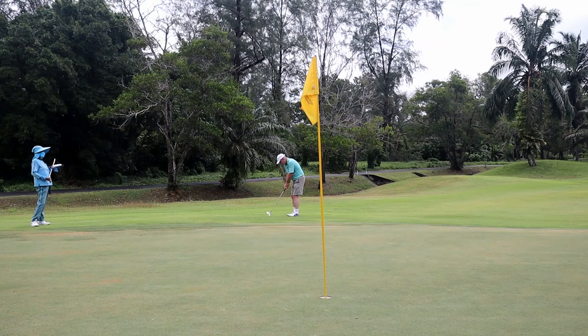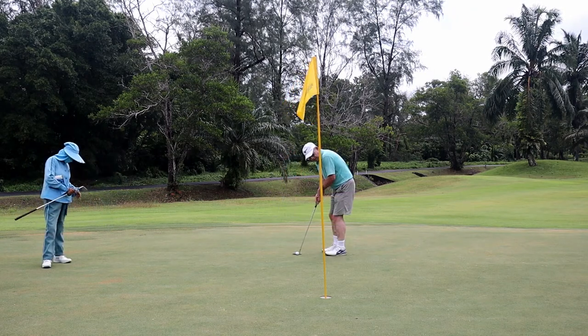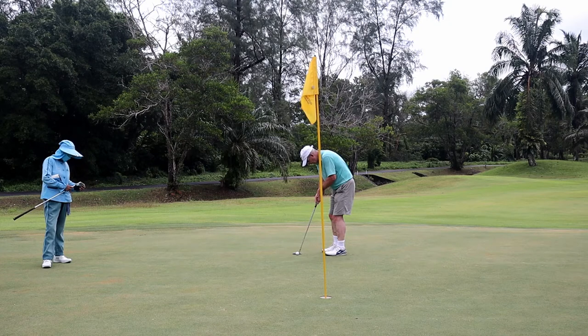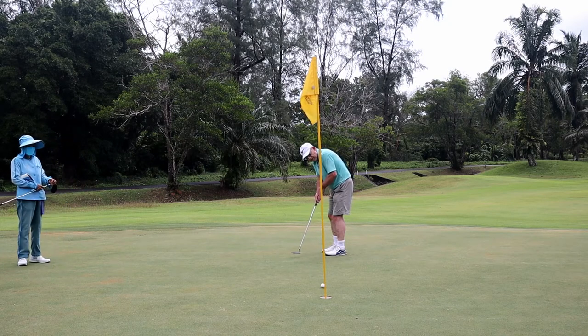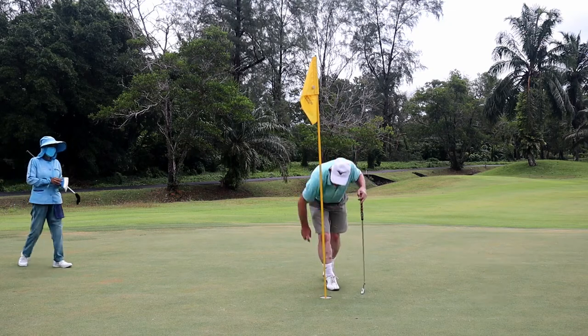Well, I can't blame the caddie for this one. That's a chuff. Go. Bogey. Sorry guys, it's back to the frustration. Over there. I can walk that way. Okay. Yeah.